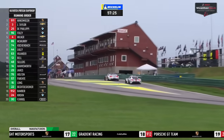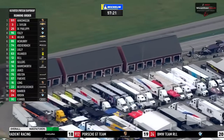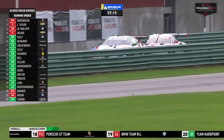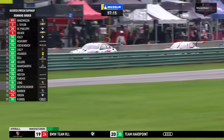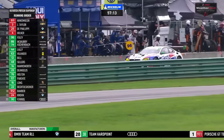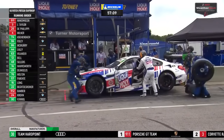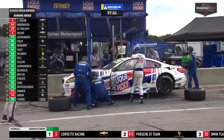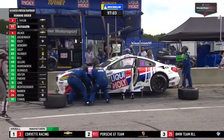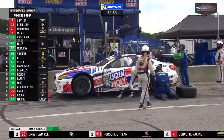The BMW does indeed stay at the right-hand side. They're both in. Whoa, that's interesting. 9:11 with still 57 minutes to go. That's going to be stretching it a little bit for the GT Le Mans car. I'm not sure they can do 55 minutes, Jeremy. 57 minutes, in fact, for a GT Le Mans car. No problem for the Turner BMW, but I'm not sure about the Porsche.